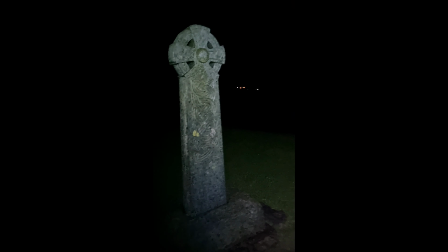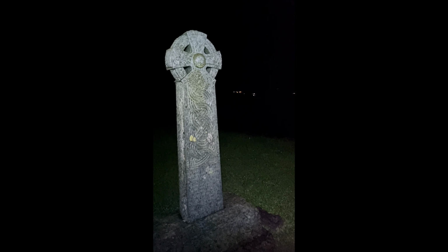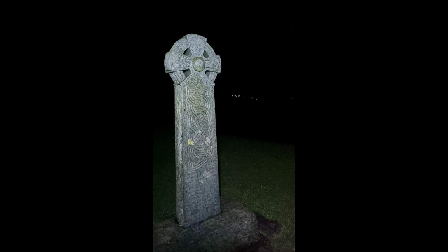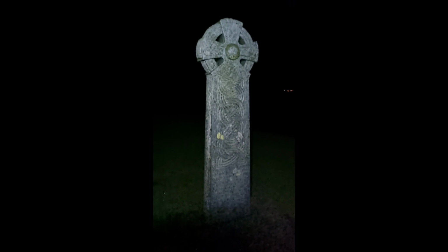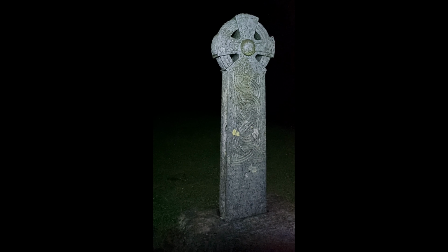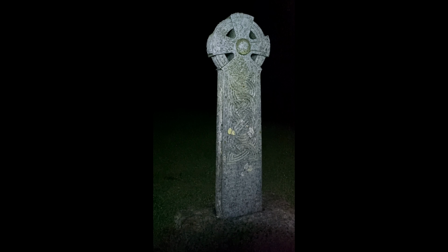I left the parking area about 15 minutes ago. It's about 5:45 now. I left the house about 4 o'clock. I'm going to do Skiddaw and a couple more peaks today. It should be about a 10-mile walk with about 4 or 5 summits.